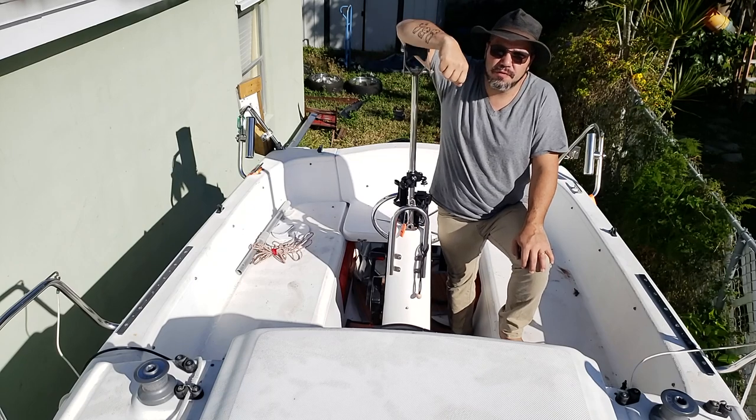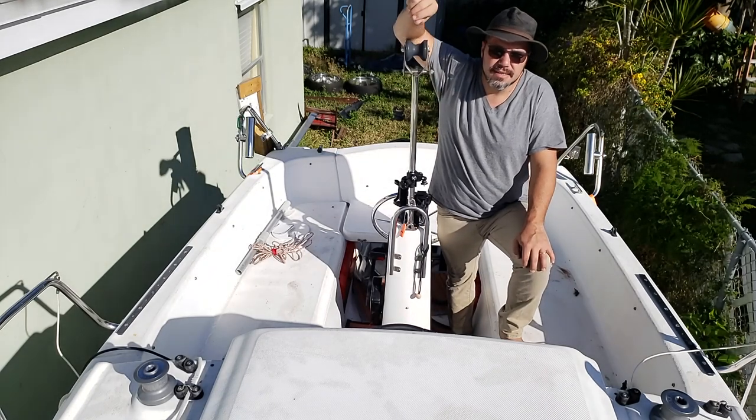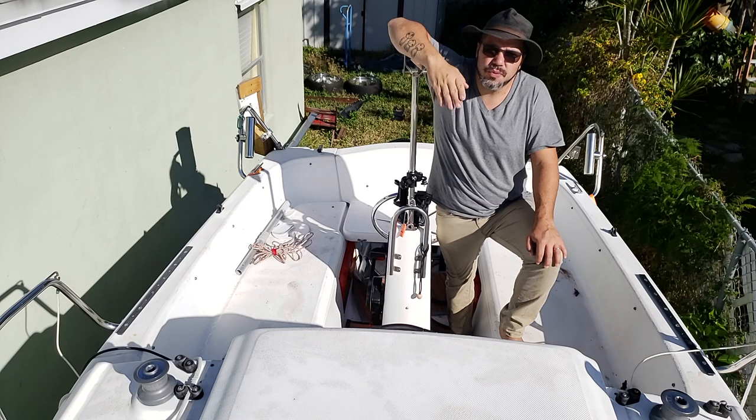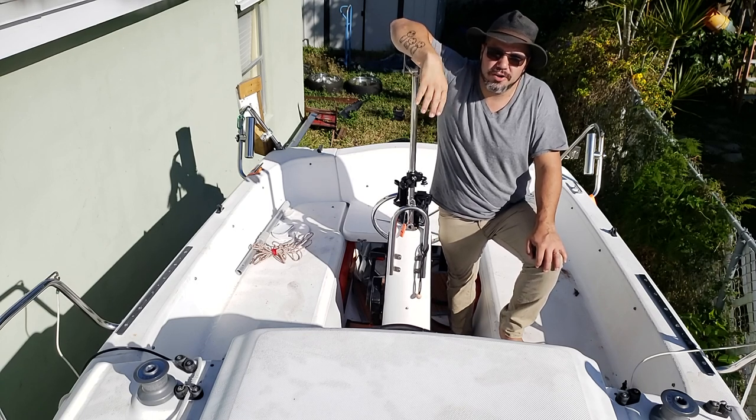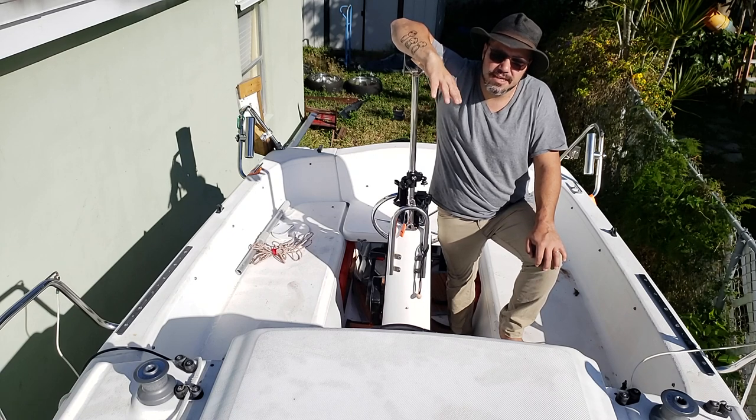I chose this boat for a few reasons. One, it has a swing keel. The swing keel allows me to go in virtually 1 foot of water without any trouble. It also has a water ballast, which allows my boat to be pretty much stable. It's claimed to be unsinkable. This thing can fill with water and it will still float.